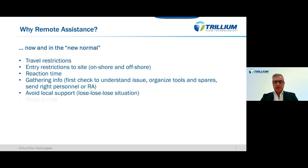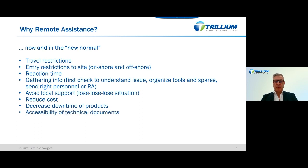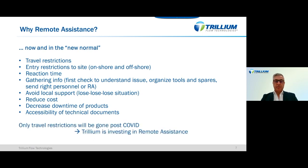Moreover, with remote assistance, we can reduce the cost, we can decrease the downtime of our products, and in the end, the accessibility of our technical documents is also improved. So, as you can see here, apart from the first point, which is the travel restrictions, all the others will still be valid post-COVID, and this is why we are investing in remote assistance.